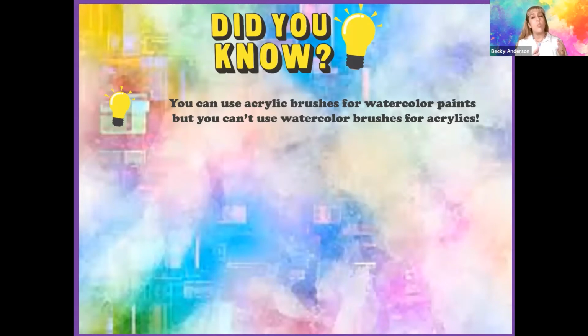Here's why. Watercolor brushes are more fragile. They were made expressly to absorb the water and the pigment inside watercolor paints, and they basically can't handle the intensity and the thickness of acrylic paint. And you need to wash them out so hard that you can actually ruin the brush. So if you can only afford one set of brushes and you need to buy the pack because that's all you can afford, buy the acrylic ones. They will actually be a lot more sturdy and hardy than watercolor brushes.